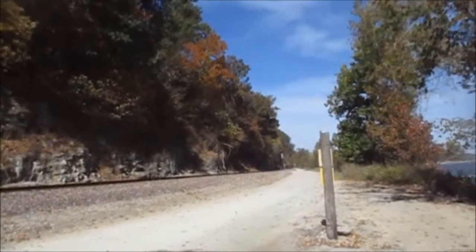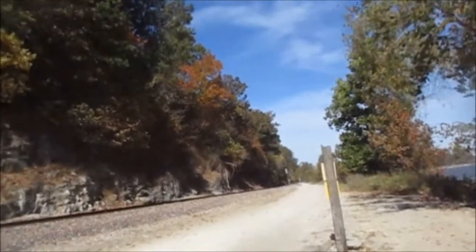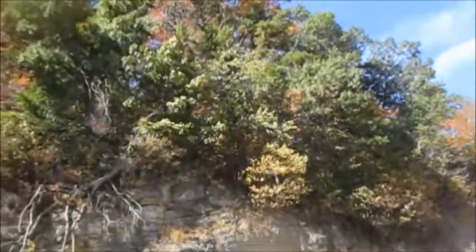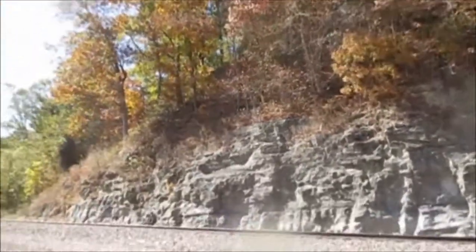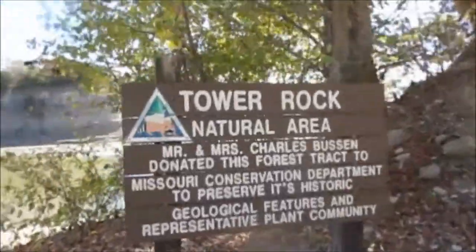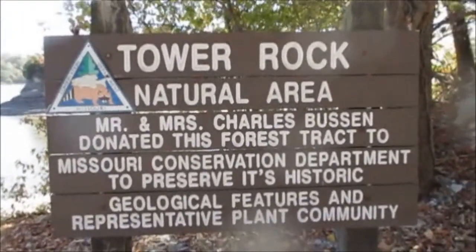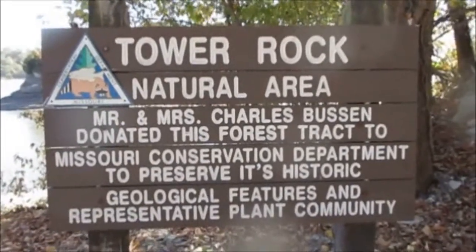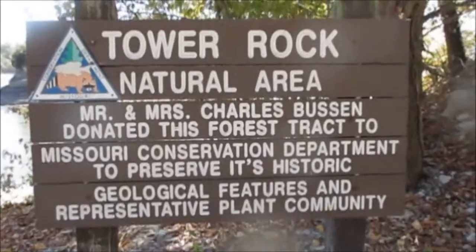Tower Rock on the Mississippi. It's about 15 miles north of Cape, maybe 20, north of Cape Girardeau, between Chester, Illinois, and Cape Girardeau, across from Grand Tower, Illinois. But on the Missouri side, it's called Tower Rock Natural Area. Mr. and Mrs. Charles Busson donated this forest tract to Missouri Conservation Department to preserve its historic geological features and representative plant community. You talk about a neat place, guys.